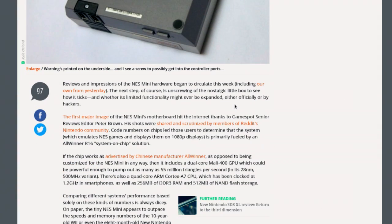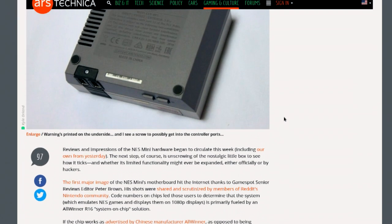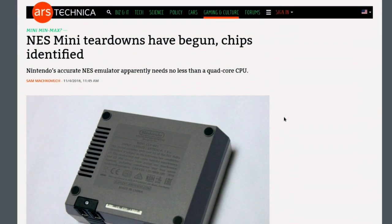And it's actually not a horrible system either. It's got a quad-core ARM Cortex A7 CPU. Has 256 megabytes of DDR3 RAM and 512 megabytes of NAND flash. And I'm not sure, the processor's probably clocked at about 1.25 gigahertz. And it has a dual-core Mali 400 GPU. And that's pretty neat. But check this out.